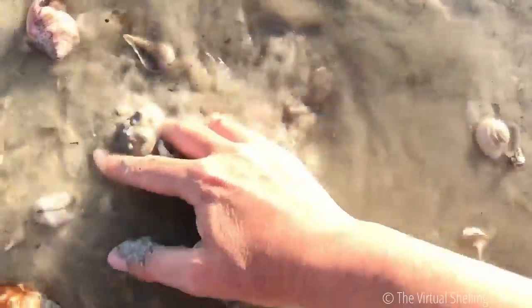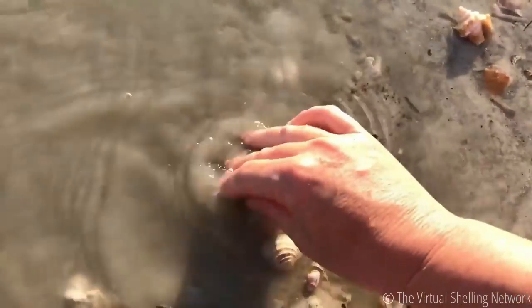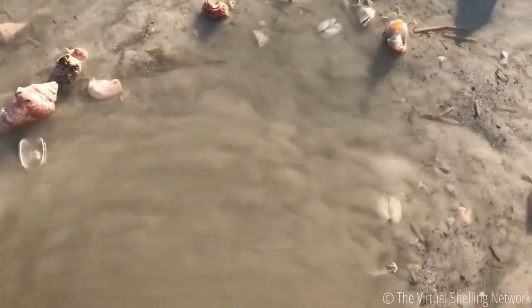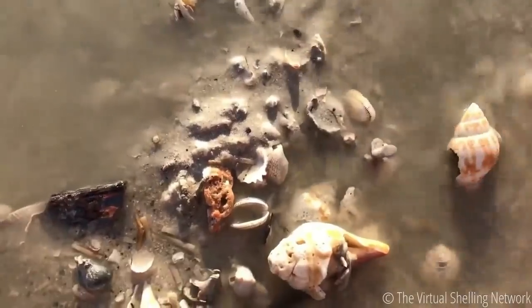But sometimes if we just dig a little bit, you don't have to dig a big hole, you just want to kind of uncover some of the sand and see what you can find. This right here, here's a little true tulip. It's a little true tulip right here, super cute. Oh, here's a big tulip right here.